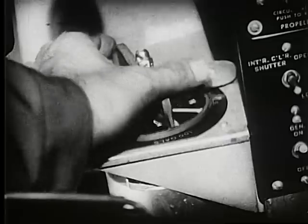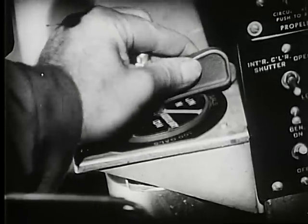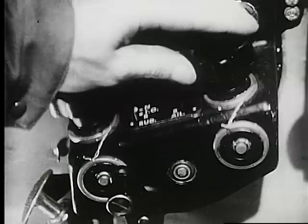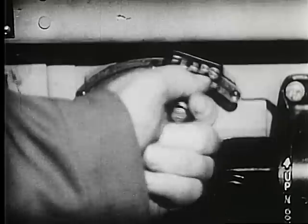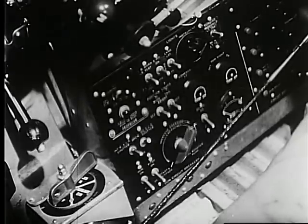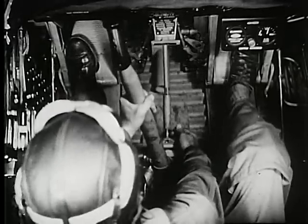Battery off. Fuel selector off. Rudder and aileron trim tabs to neutral. Flaps down. Generator switch off. Flight controls locked.